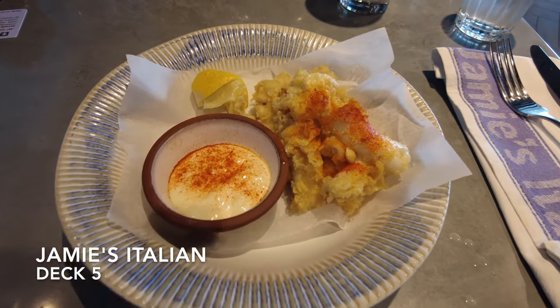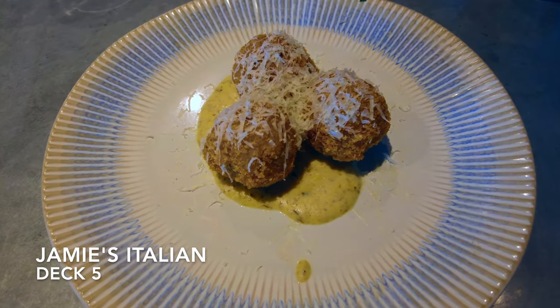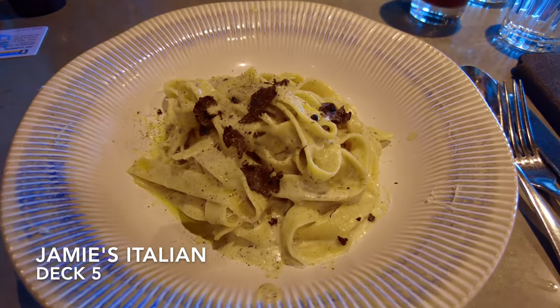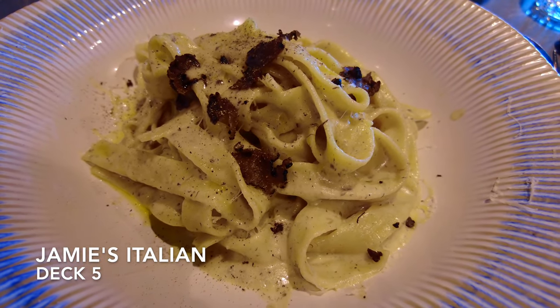The calamari, arancini and truffle tagliatelle were fantastic. The chips were terrible though, incredibly undercooked. However, the lemon meringue cheesecake and chocolate brownie made up for it.